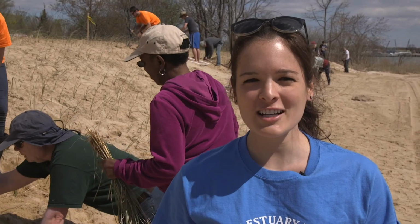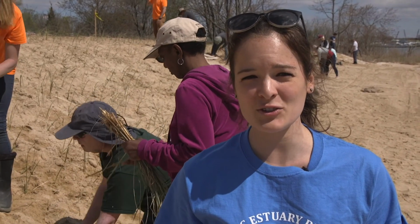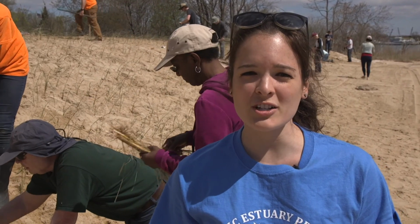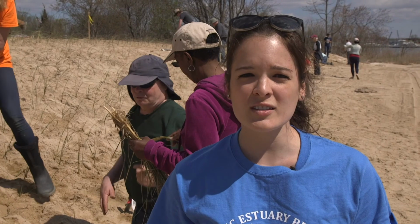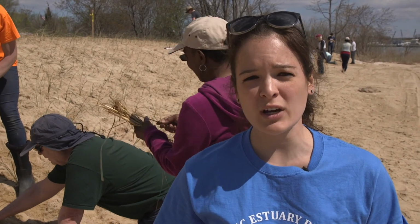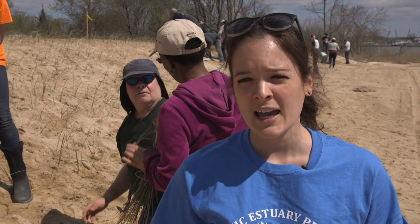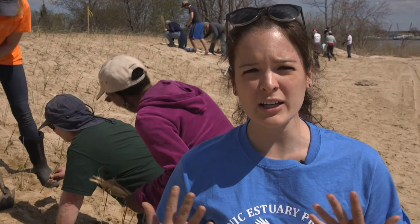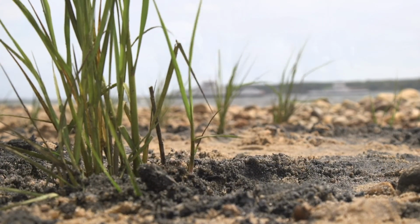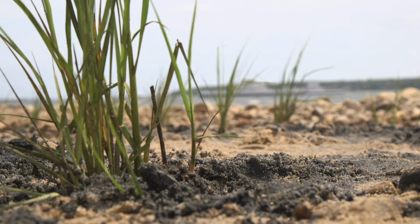So this project is one of the first living shoreline projects in the estuary, and we are proud to be a part of this. We're hoping this project will give others, homeowners, municipalities, a really great example of what you can do to naturally protect your shoreline. It's also going to be very public, open access to the public, so everybody can come down here and enjoy the beauty and the function of this living shoreline.